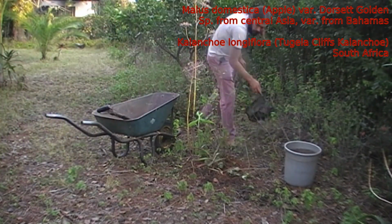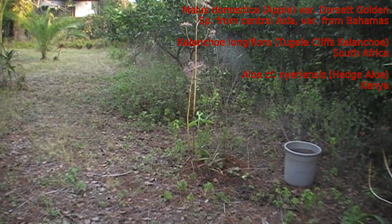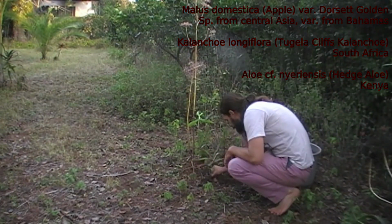Instead we're going to be putting in some Tugela Cliffs calico and a pre-rooted piece of Aloe nieriensis, because this hole is quite wet because it is quite a dry time of year, so I really want that to help the roots settle in. Right, so that should be everything for today.